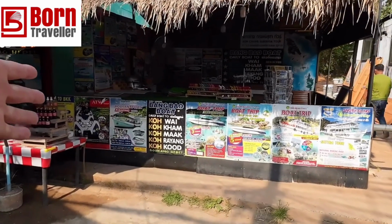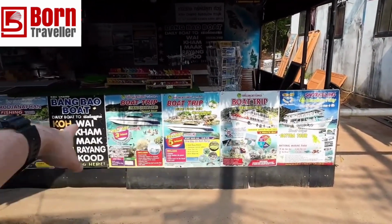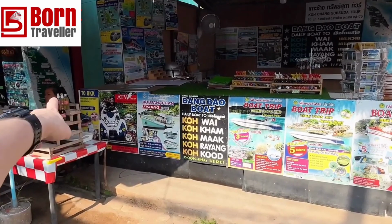There is actually a plethora of things to do here. You can see there's lots of boat trips. You can take the big boats, which don't cost as much, or you can take a private boat. It really depends on what you want to do. There's ATVs you can go, four-wheel driving. Just be careful on them.